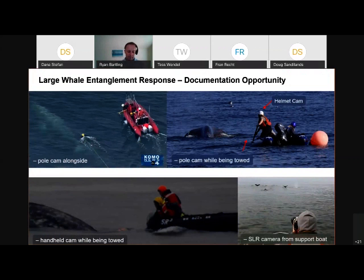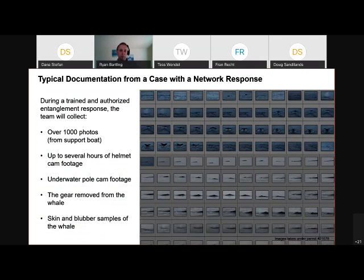The opportunity for documentation during a large whale entanglement response comes from the documentation we collect, mainly so we have a good understanding of how to disentangle the whale. We use a pole cam alongside the whale. We use a pole cam while being towed behind the whale and have a helmet cam going all the time. And we also use a handheld cam often behind the whale. And then our support boat has an SLR camera on it.